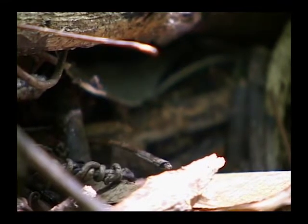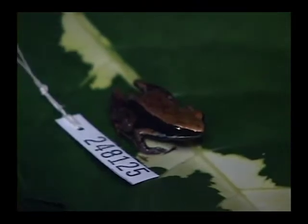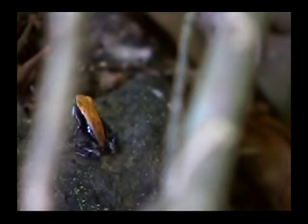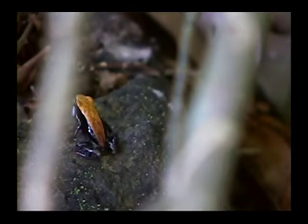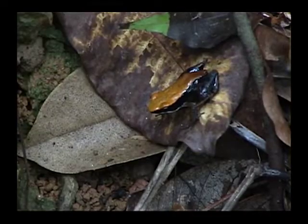These toxins in the frog's skin may be harmful to other animals, but may be very valuable to humans. They could be an important contribution to medical science, providing pain relief and cures for diseases. By sampling frogs for their toxic chemicals, we're effectively taking a shortcut to the many, many chemicals that exist in countless insects in the rainforest.